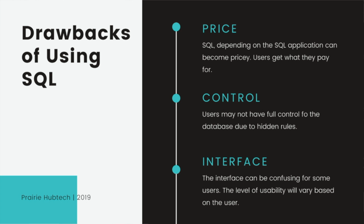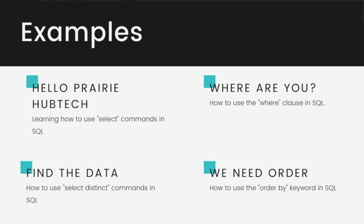Also, the interface can be confusing for some users. The level of usability will vary based on the user. Like I said, if you like Smartsheets, if you like Excel, if you like looking at rows and columns, this is going to be very easy for you because some of the interfaces will have this within it. However, if you're more of a visual person, you like to have a little bit more control, you're more of a data IQ, or you like Java, this might not be for you.